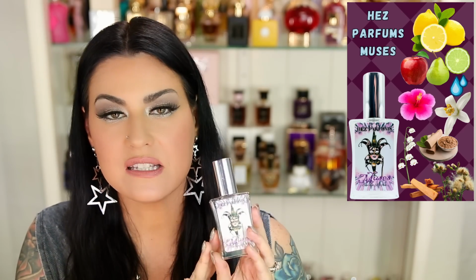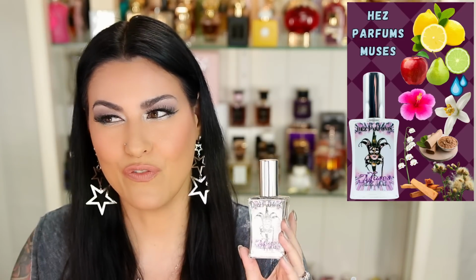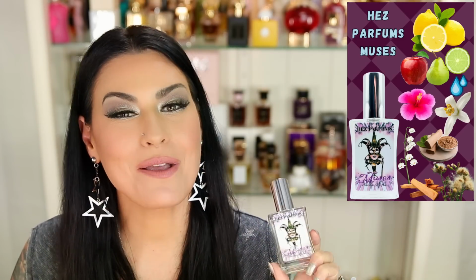So this was sent to me by Hez Parfums, and I have to say this is probably one of my favorites from the house. I told you guys that Banana Bread Banshee was my favorite, and this was my second favorite, but the more I wear this, I think spring and summer, this is my favorite, and then fall and winter, Banana Bread Banshee would be my favorite, but I have really been loving this. The more I test this fragrance out, the more I'm like, yes, this is so good. And I believe that Hez's wife is the one who made this fragrance, and it was her first. So congratulations to Mrs. Hez because this is just absolutely gorgeous.